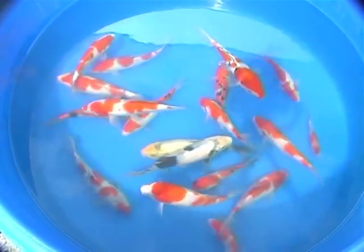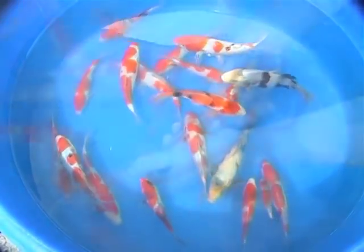Next time on the Farm in Carolina, we'll look at this spring's tosai and choose some to grow out. And we'll follow the new fry throughout the summer.